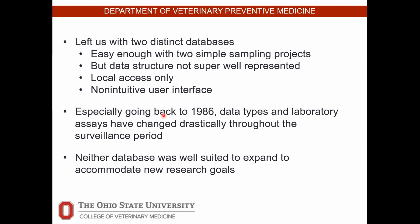And so we have a whole bunch of samples that are antigenically classified and a whole bunch that are genetically classified, but the H1N1 looks the same, the methods just change. And so it's really complicated to keep track of what PCR assay we were exactly using in 2001.